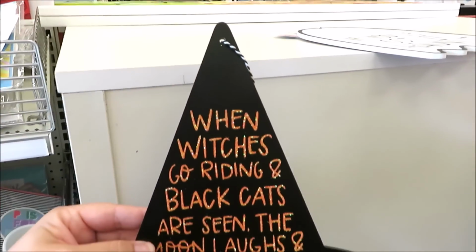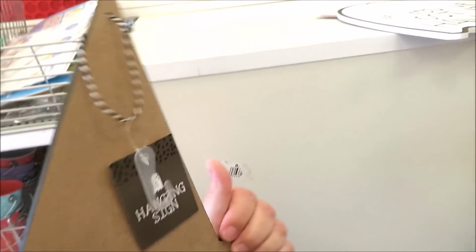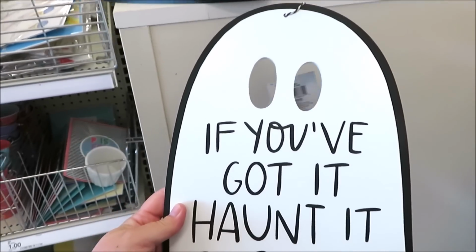And now for a few signs. These are little $3 signs, a good size, nothing on the back. That one reminds me a lot of the standing version at Michael's. They also have it in this little ghost. If you've got it, haunt it.